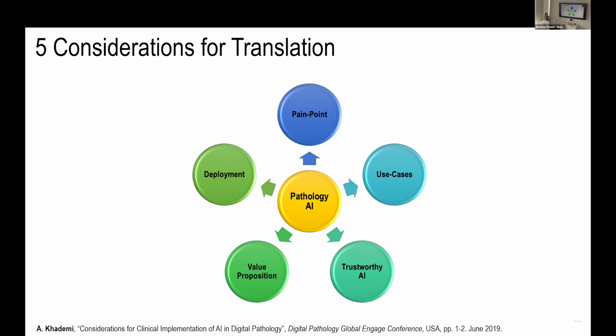There's more work to be done. There are a lot of considerations that we still have to talk about and think about as we are moving towards translation. This was a big one for a long time. How are you going to sell your algorithms? What are the pricing models? In order to go into an organization and convince them to buy your tech, you have to actually show that you have an ROI, a return on investment.